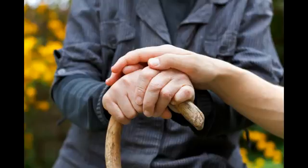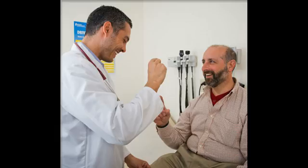Speech changes. You may have speech problems as a result of Parkinson's disease. You may speak softly, quickly, slur or hesitate before talking. Your speech may be more of a monotone rather than with the usual inflections. Writing changes. It may become hard to write, and your writing may appear small.